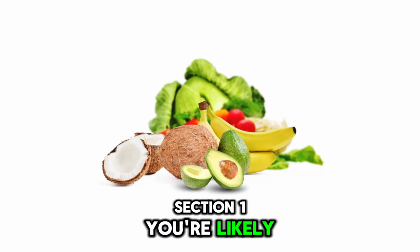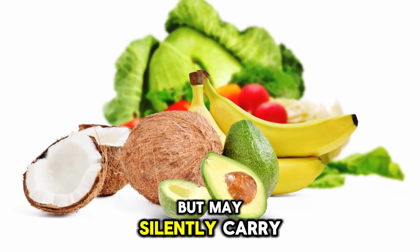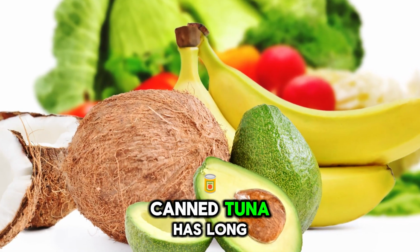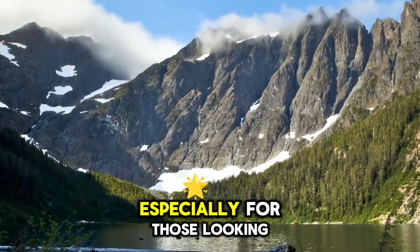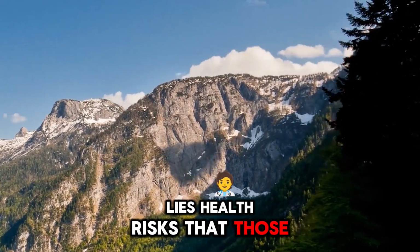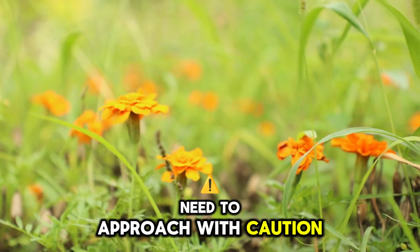Section 1. You're likely curious about another food that seems soft and easy to eat, but may silently carry heavy metal risks that affect the brain and kidneys over time. That would be canned tuna. Canned tuna has long been a quick and convenient meal in many American households, especially for those looking to save time on cooking. However, beneath the seemingly harmless can lie health risks that those over 50, particularly those managing diabetes, need to approach with caution.